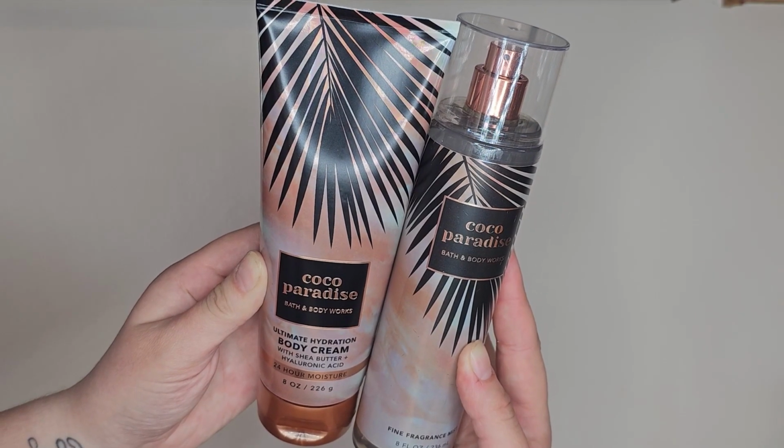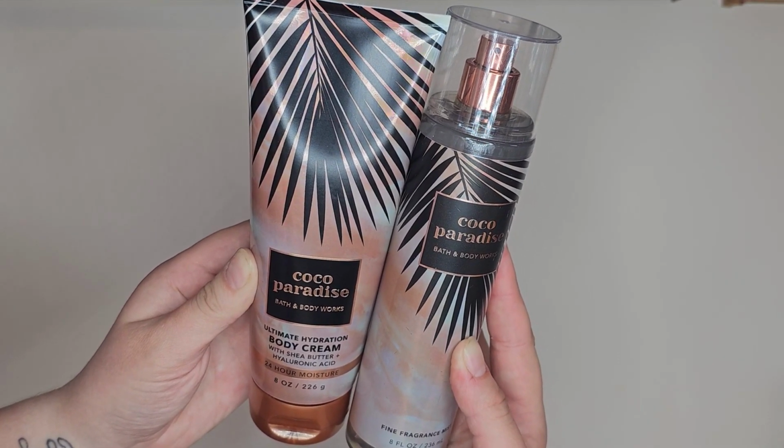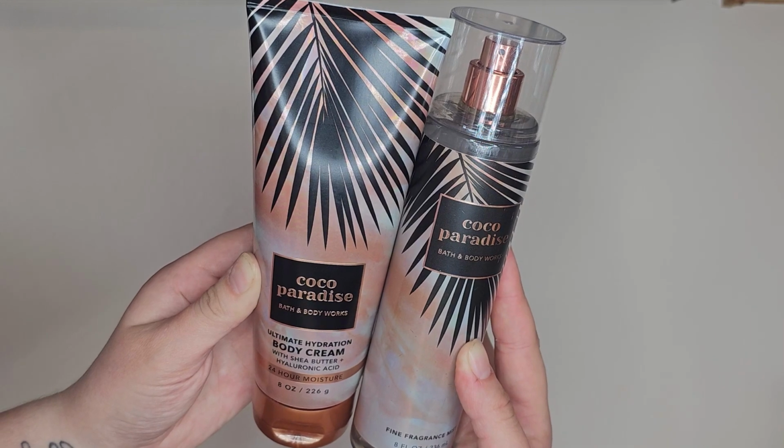I'm going to be adding in Cocoa Paradise in the body cream and the fine fragrance mist. The notes are salted coconut benoi, sugar neroli, and bronze sandalwood. I did get this as a gift with purchase type of a deal. When it first released, it was online only, and they would send you these two for free with any purchase. So I had bought candles and that came free.